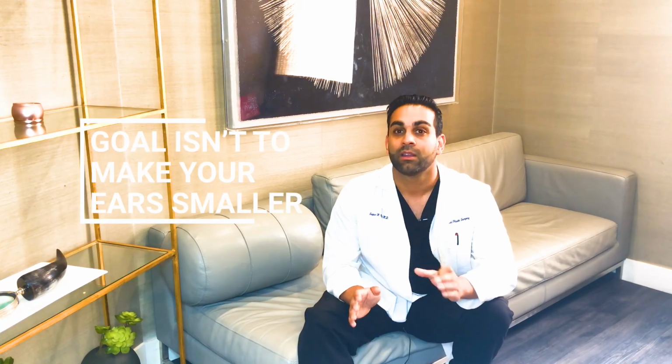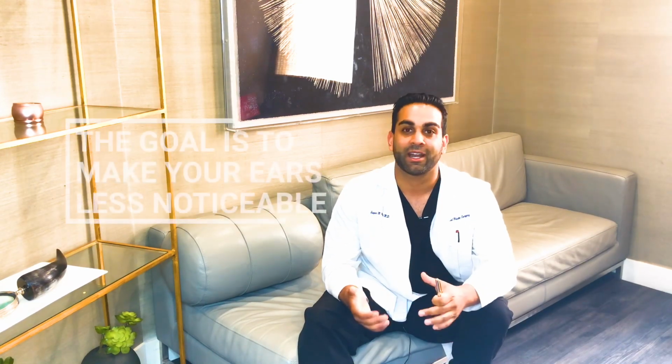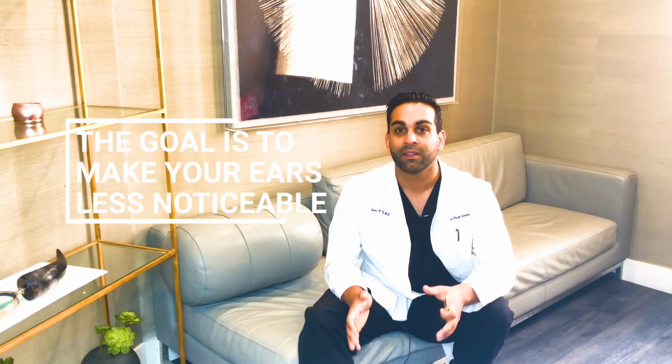But we do a surgery where we make the ears not smaller, but unnoticeable. No one's ever gone and said, oh my God, those ears are beautiful, but we just want our ears to be unnoticeable. What we're talking about is when people have prominent ears or ears that kind of stick out.